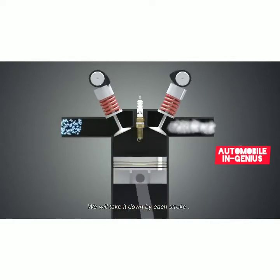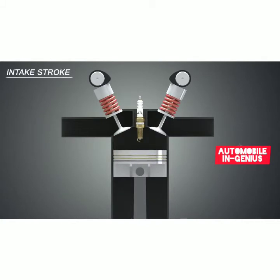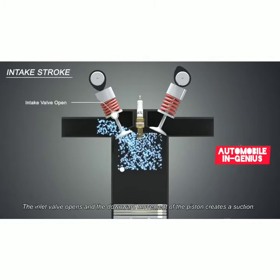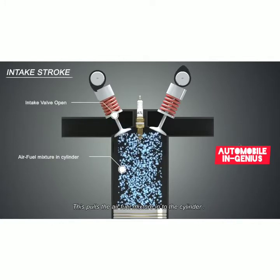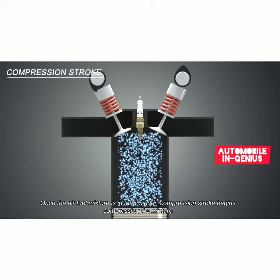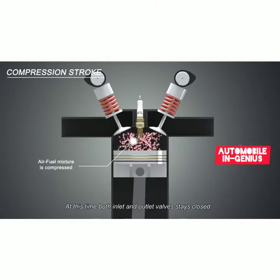We will take it down by each stroke. The intake stroke. The inlet valve opens and the downward movement of the piston creates a suction. This pulls the air-fuel mixture into the cylinder. Once the air-fuel mixture is in the cylinder, the compression stroke begins, compressing the mixture. At this time both inlet and outlet valves stay closed.